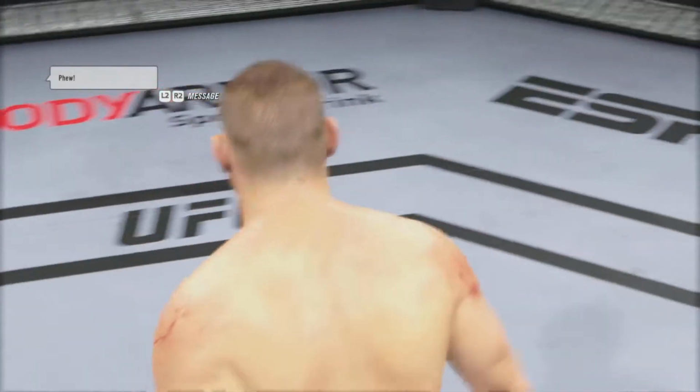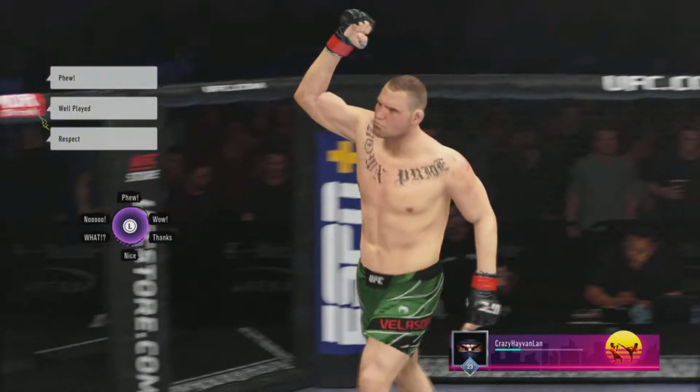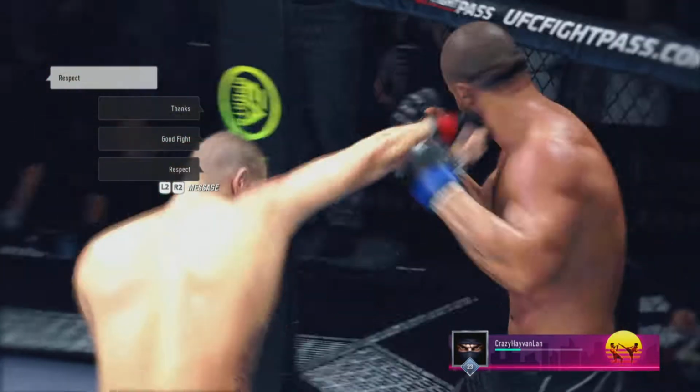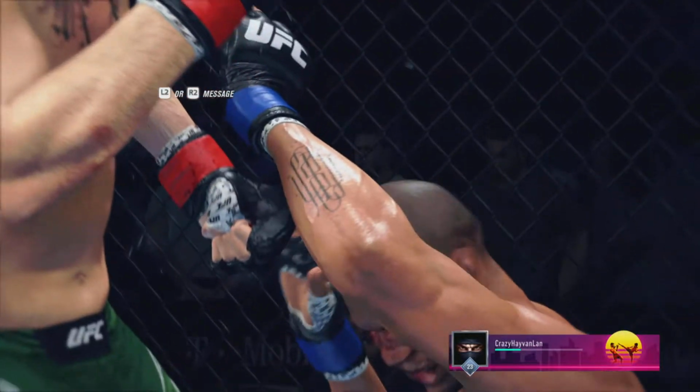My goodness, what a fight. Beautiful shot to end the fight right there. It couldn't have landed much more flush than it did, and I'm not even sure the opponent saw it coming, quite frankly. So near perfect execution on the strike that ultimately results in the KO here tonight.